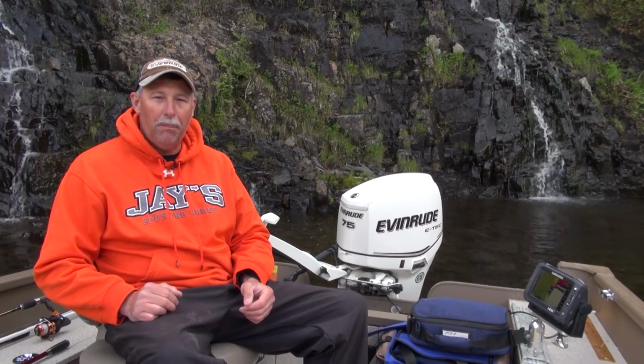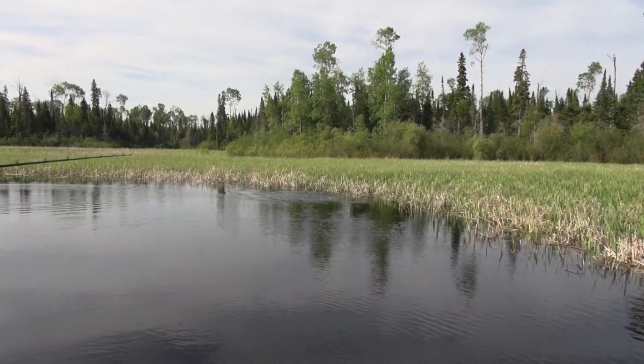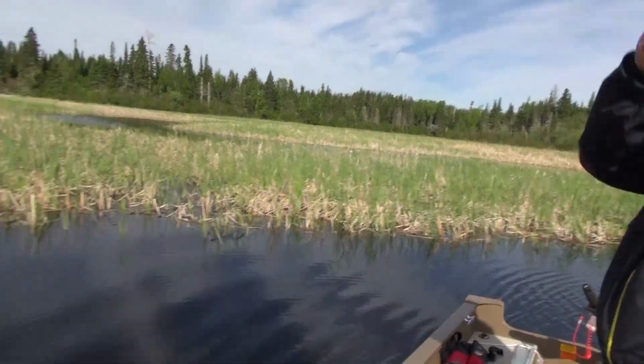We fish out of a place called Pasha Lake Cabins, and Lake Nipigon has been very good to us in the past years. And we know it has tremendous big pike. In this trip, we actually saw the big pike and couldn't catch them. And that was the disappointing thing.